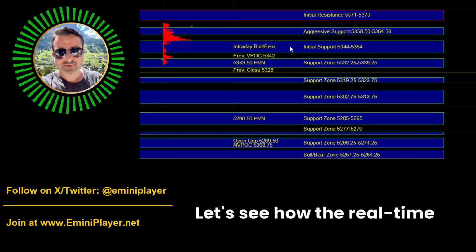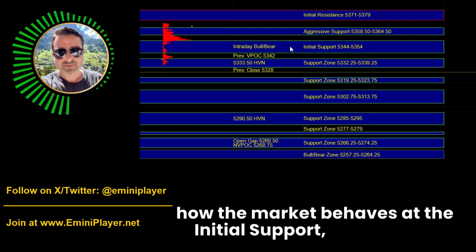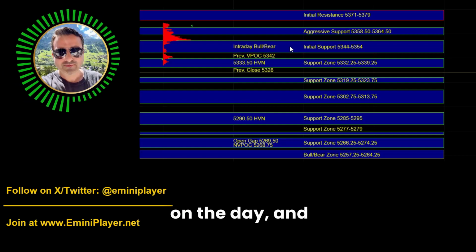Let's see how the real-time situation shapes up and how the market behaves at the initial support, which we're also using as the intraday bull bear zone. That's going to help set the bias and tone on the day, and we'll take it from there.